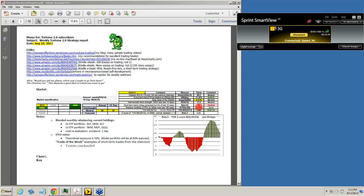ATR percentage remains very quiet at 0.74%. The risk index, which is the 30-period moving average of the VIX divided by the 10-period moving average, is at 1.06, and since that's greater than 1.0, we are still in a risk-on condition. The z-score of that value of 1.06, when you look back over the last 5,000 days, is at 0.65.